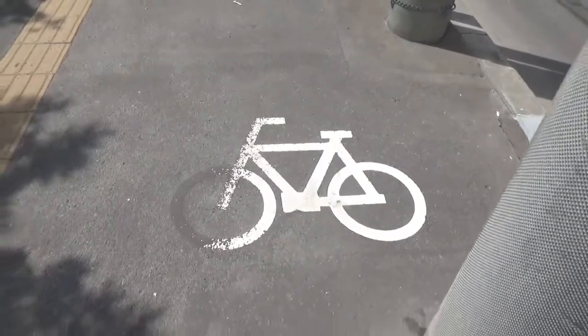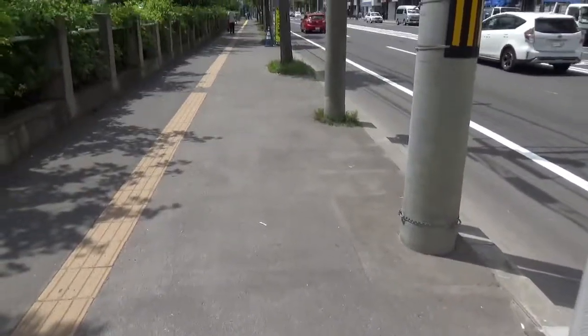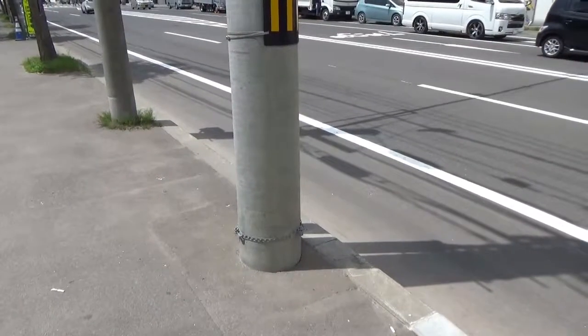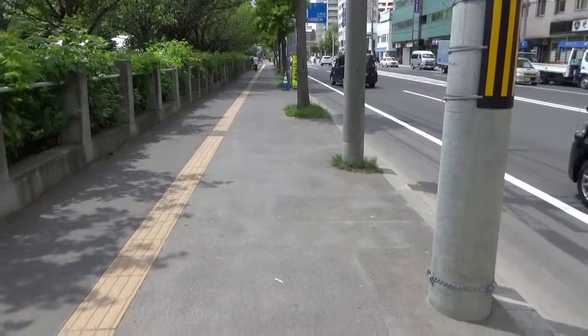So, I may have to recheck the rules about this, whether bicycles should be ridden on the road itself, like at the shoulder, or on the walkway itself, as you see here.